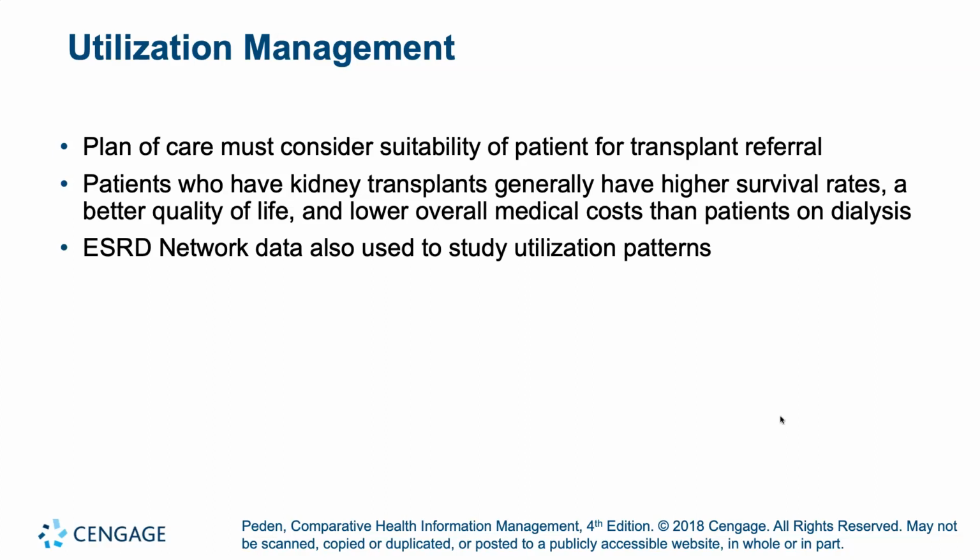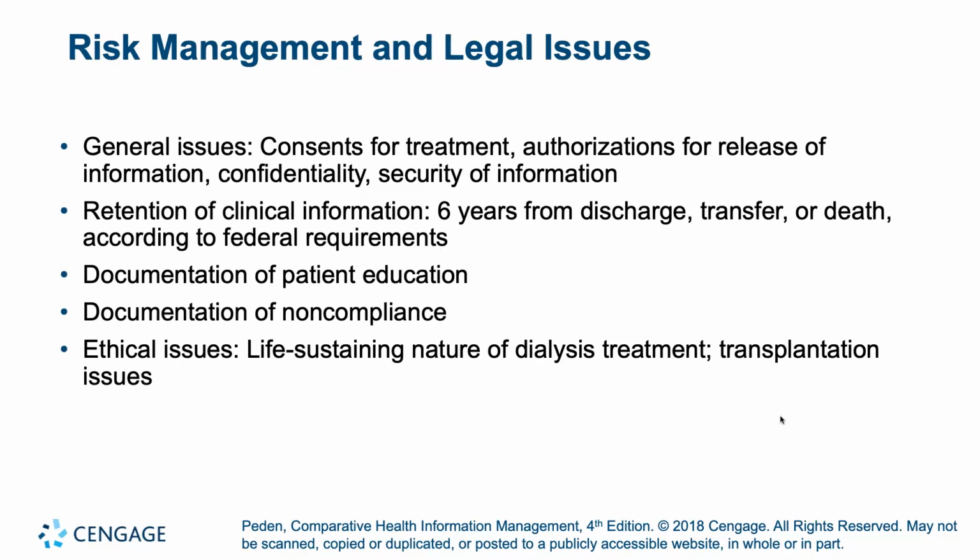I mean, think about the patient themselves. Who wants to come into the hospital or into a dialysis clinic 3 times a week for the rest of their life? Whereas maybe they could have a major surgery, and yes, they would have to take some immunosuppressive medications, but then they wouldn't have to have the dialysis. So it's really important that it not be ruled out until it's absolutely impossible or close to that. And then there are also ESRD network data that people use to study utilization patterns to make sure that patients are being referred appropriately, that those who aren't are getting what they need, and that their health is either stable or improving.